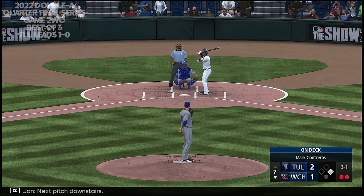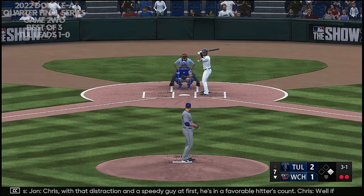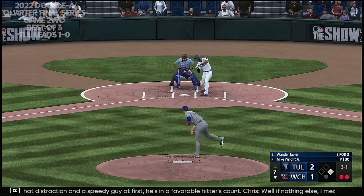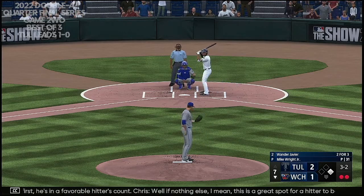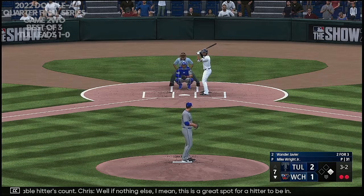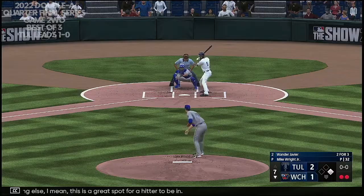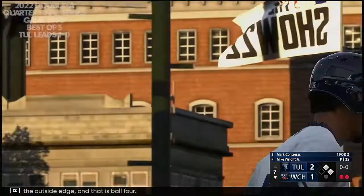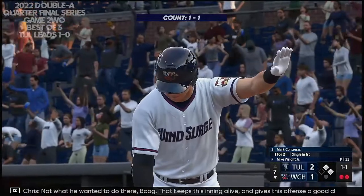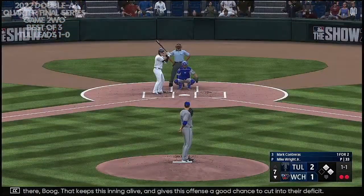Next pitch downstairs, 3-1. Chris, with that distraction and the speedy guy at first, he's in a favorable hitter's count. Well, if nothing else, I mean, this is a great spot for a hitter to be in. The 3-2 is off the outside edge, and that is ball four. Not what he wanted to do there, Boo. That keeps this inning alive and gives this offense a good chance to cut into their deficit.